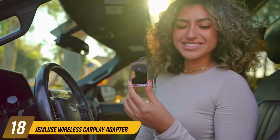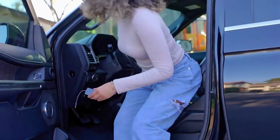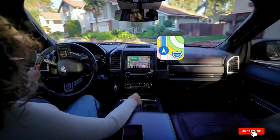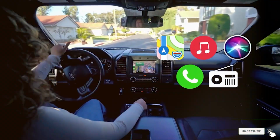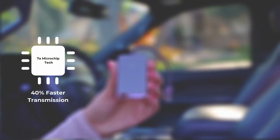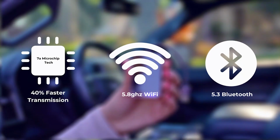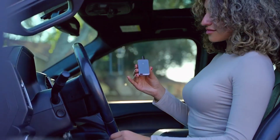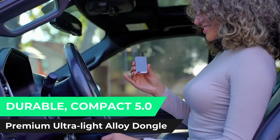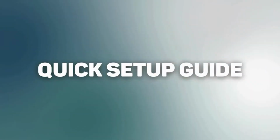Number 18. Jemluse Wireless CarPlay Adapter. Transform your car's infotainment system with the Jemluse Wireless CarPlay Adapter. It allows wireless connection for navigation, music, and calls, eliminating the need for cords while keeping your iPhone seamlessly connected. Easy to set up and compatible with most vehicles, it adds convenience and modern functionality to any ride. Grab this early Black Friday deal to make your daily commute or road trips smarter, more enjoyable, and wire-free, giving your car a tech-savvy upgrade in seconds.